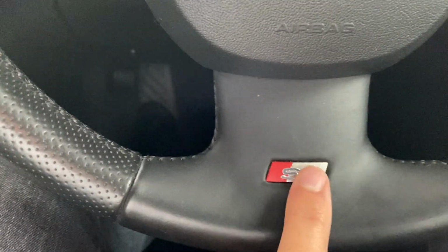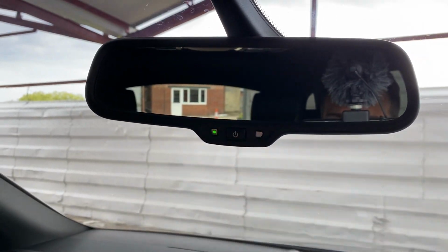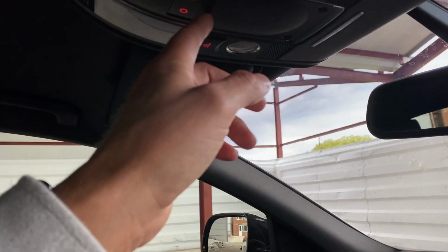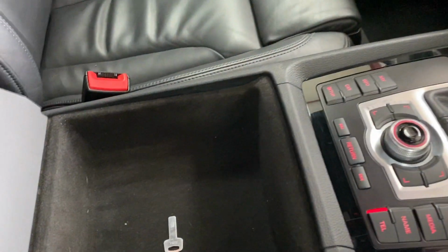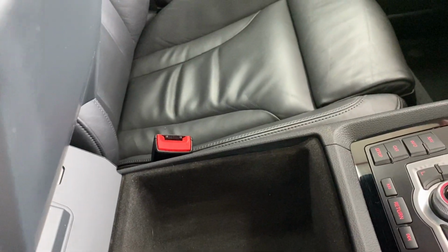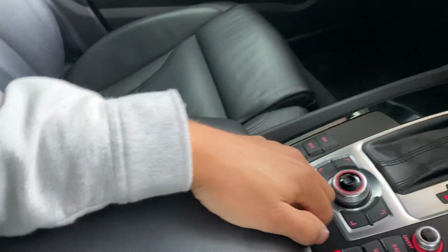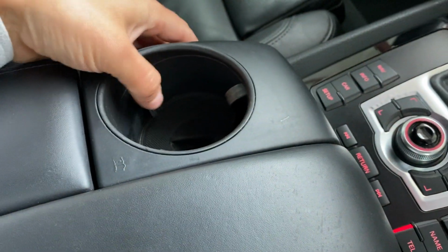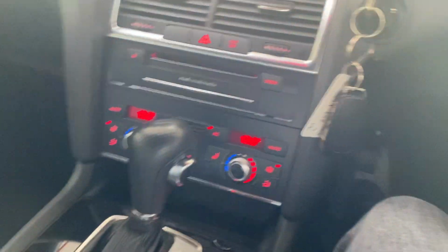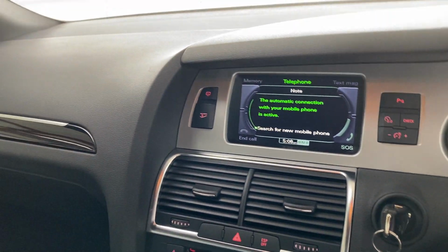So yeah, you've got the S-line on the steering wheel there. Got the automatic dimming mirrors, lights, and of course you've got this here, which is your tray there, then another cup holder there. And that is pretty much it for the inside, ladies and gents.